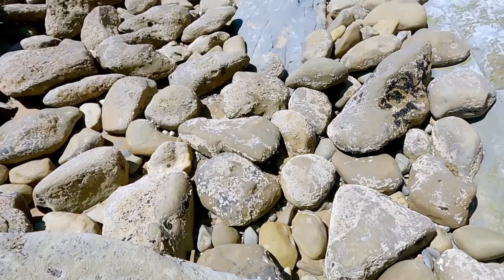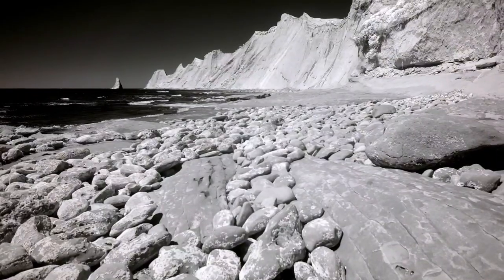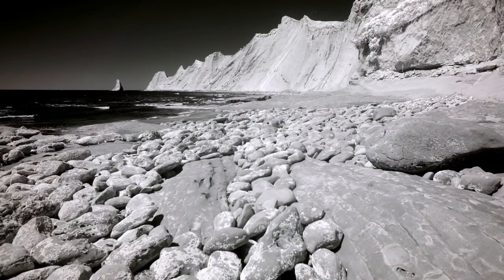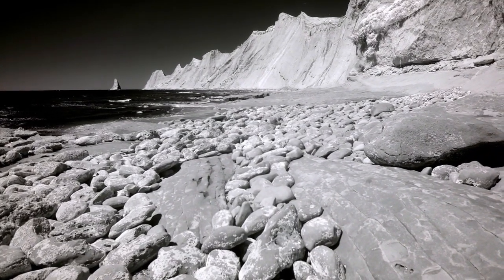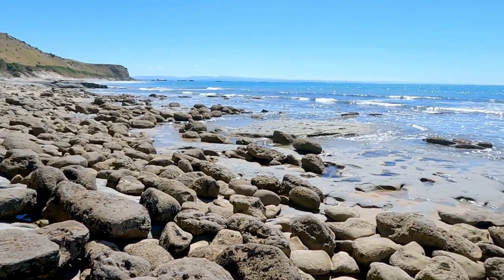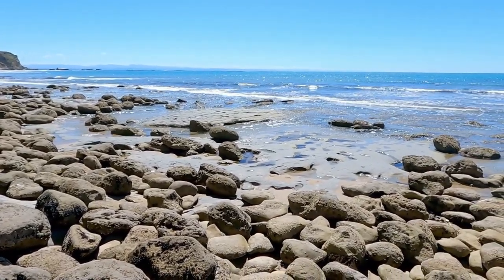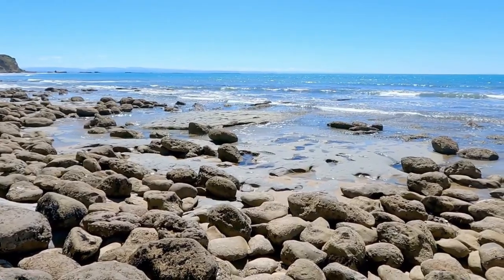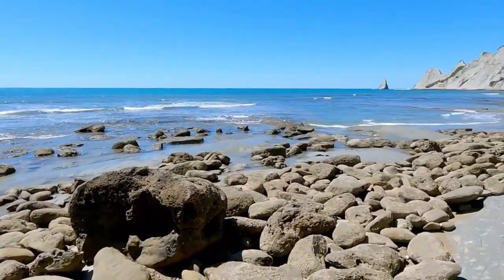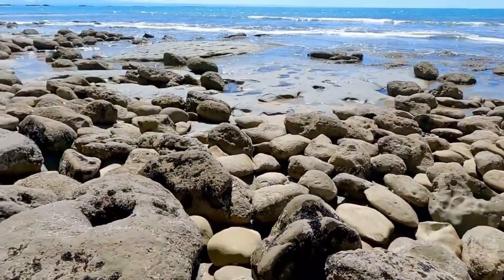No more of that. And I found this slab amongst the pebbles, which is pointing right out to the headland. Now from here, that sort of humpback rock in the water, plenty of texture on it, that might make a nice foreground for the headland. Let's go have a look. Don't fall.